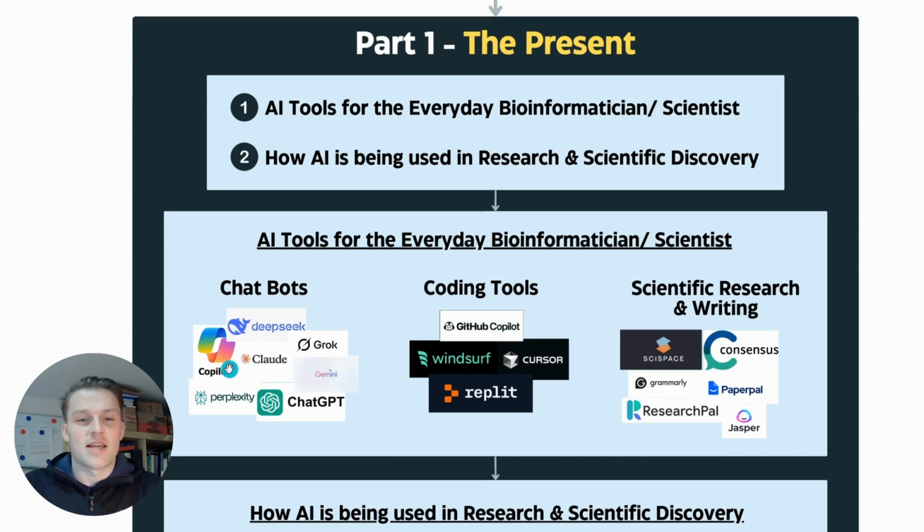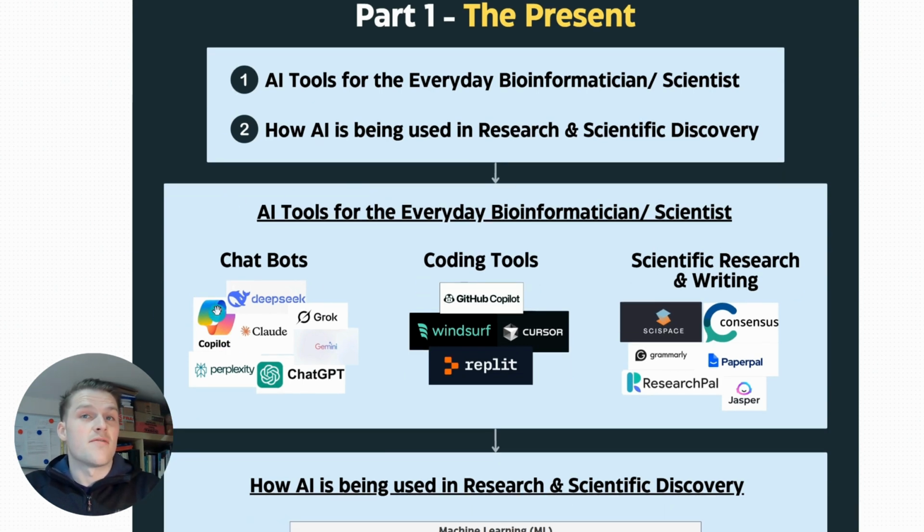So here's what the current landscape looks like. We have chatbots that serve as your everyday assistants, tools designed for coding, platforms built just for writing, and AI solutions tailored for scientific research. These AI solutions help with practically everything. They can write code, break down complex ideas, summarize dense research papers, and help you draft anything from a quick email to a detailed grant application or manuscript.